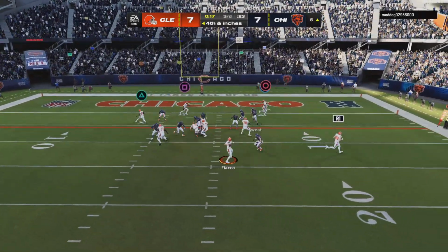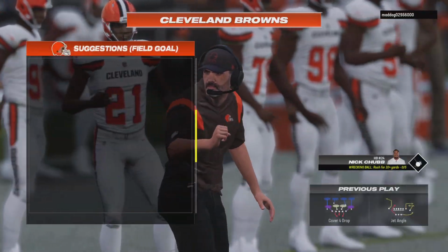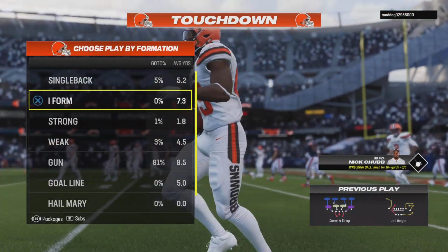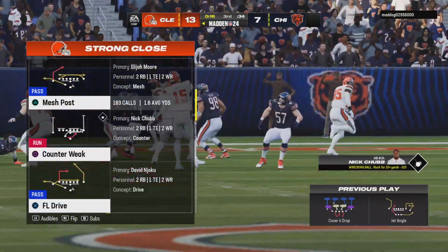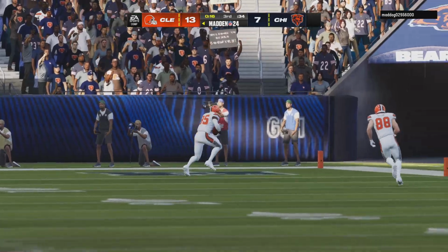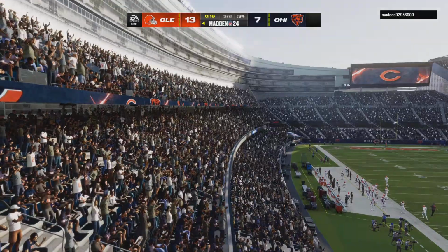They're going to try it. Here's Flacco. Njoku pulls this one in. He's got it for a Cleveland touchdown. It's a 6-yard touchdown pass. And the Browns have taken the lead as they go right down the field and score on the opening drive of the second half.